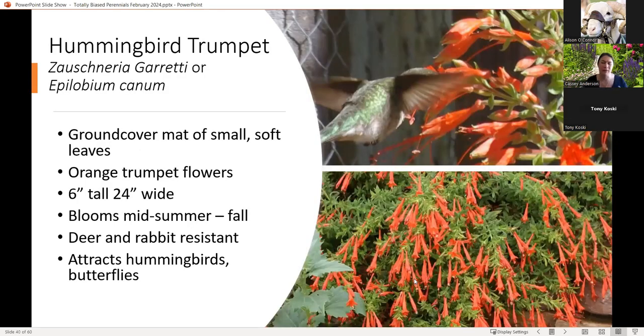Zauschneria, or Epilobium, it's had a name change, but a lot of us horticulturists are a little stubborn and we keep calling it Zauschneria. Hummingbird trumpet, as well, is a wonderful ground cover if you want some reds in your garden, or oranges, depending on your perspective. I think they tend to be a little more red, but most people call it orange. They're not very tall, a nice little ground cover about 6 inches tall. The only weed I've ever seen make its way through Zauschneria is bindweed, which honestly makes it through pretty much everything.